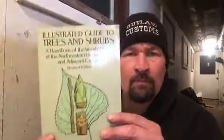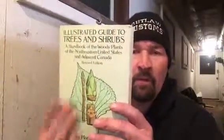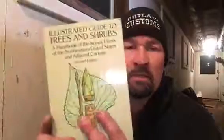And this is Arthur Harmont Graves' Illustrated Guide to Trees and Shrubs. And this is a great book. It's actually an older book, but I found this at, I believe, a used bookstore. And it was $5, and it was worth every bit of $5. What I'll do is throw this in my pack sometimes when I'm out in the woods messing around, and I'll use this to identify different trees and shrubs and bushes and whatever.